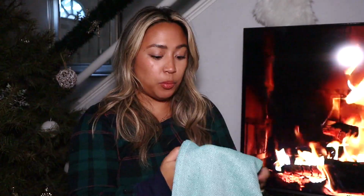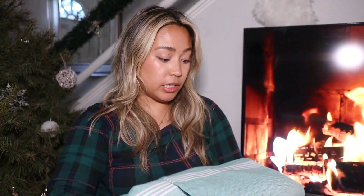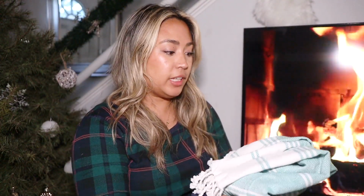And then she also got us this Turkish towel, which is so pretty. I love this color. And then look at this design. And it also has the little tassels here. This is gonna be so perfect in the summer. I'm for sure gonna be using this to lay out whenever I go to the beach because I feel like the sand isn't gonna stick to this as much as it does with our beach towels. So that is gonna be absolutely perfect.